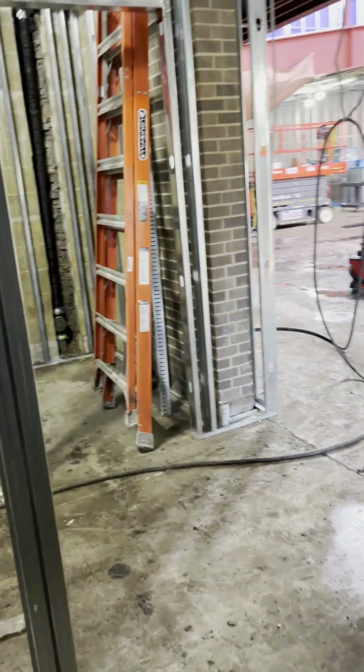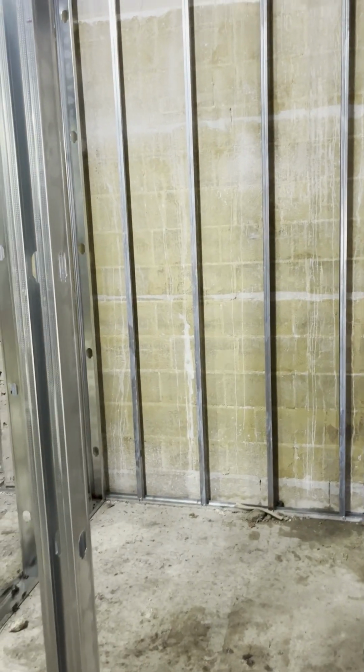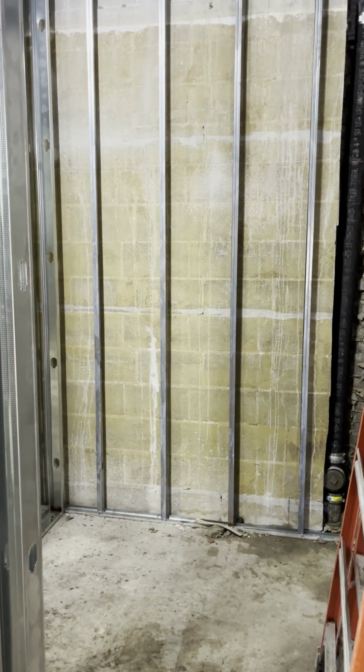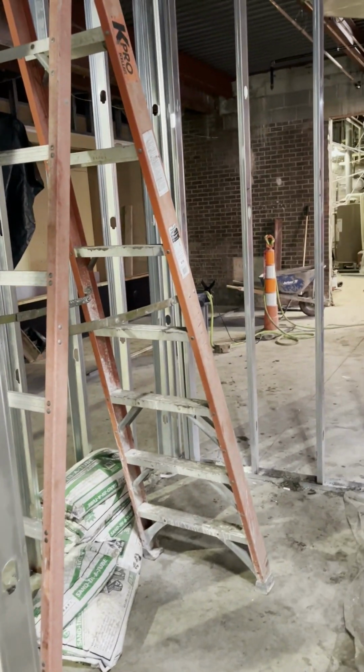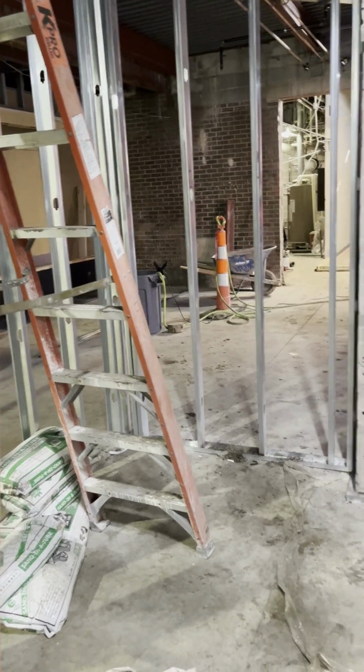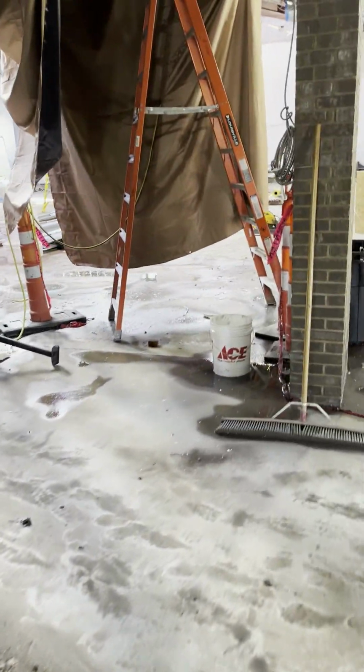On the other side of this corridor is an usher's room, a smaller usher's room for supplies and things that the ushers need for Mass. And then over to this room is a small room. This is a mother's room for nursing mothers and things like that. I'm going to walk out again towards the church.